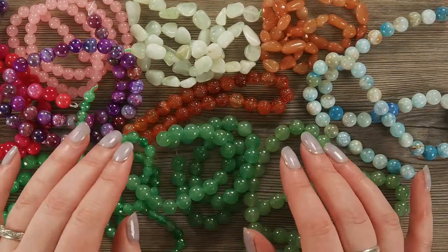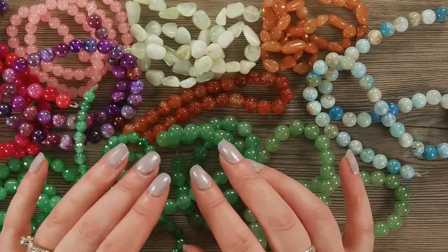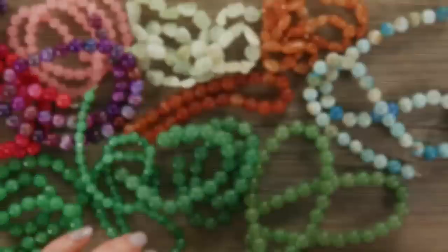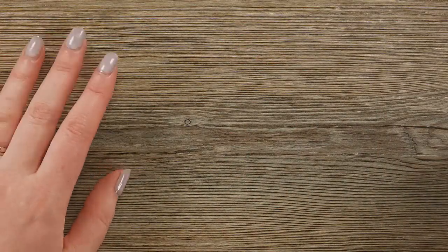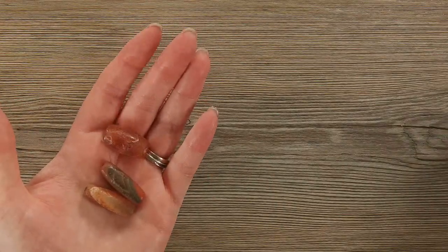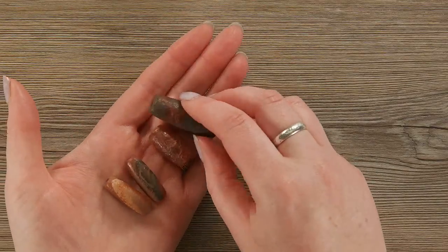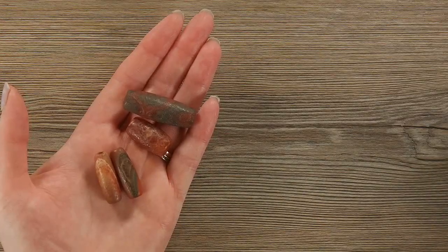Okay, I think that is all the strands, but we have some incredible loose agate beads sold individually that we're going to take a look at next. Okay, we have some amazing agate beads sold individually. The first one I wanted to show you is these barrels that vary a ton. This was a mixed item, so you will see a lot of variation with this one.